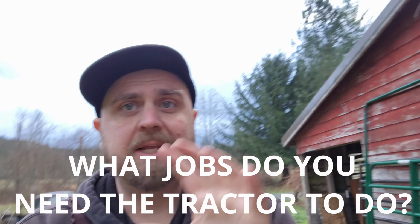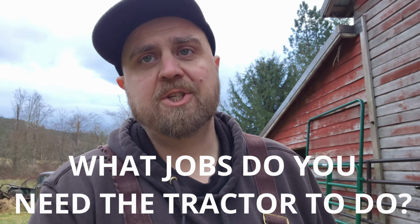Now we'll get into question number 3. What jobs do you need this tractor to do? This can really help us modify which tractor you're going to buy. And horsepower can now kind of affect our decision a little bit. So what kind of jobs are you doing? Are you just putzing around, basically just taking the garbage cans to the end of the driveway once a week? Okay, you probably don't need to worry about the size of tractor you get. Get whatever makes you happy.